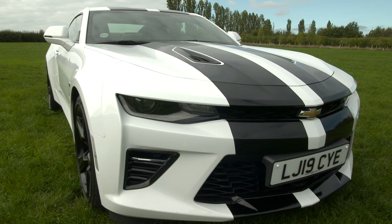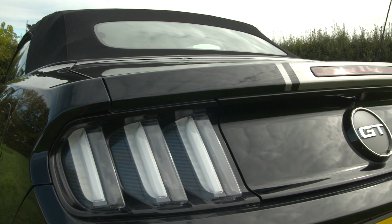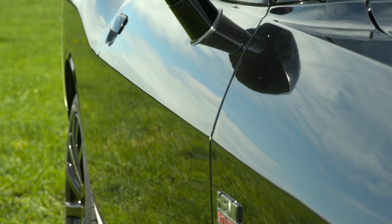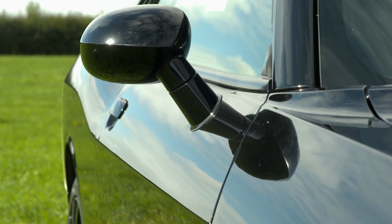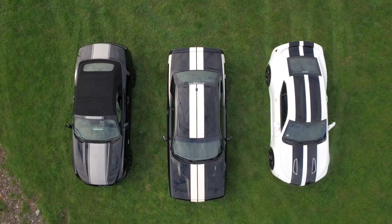Do these modern takes on old classics work in today's world? Yes, they do. But I think each of them appeals to different people. I don't think you'd be disappointed with any of these three cars. All three feel big on UK roads, but they were originally designed for the wide open spaces of the USA.